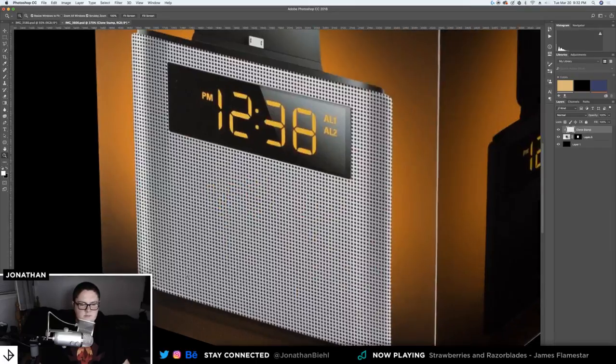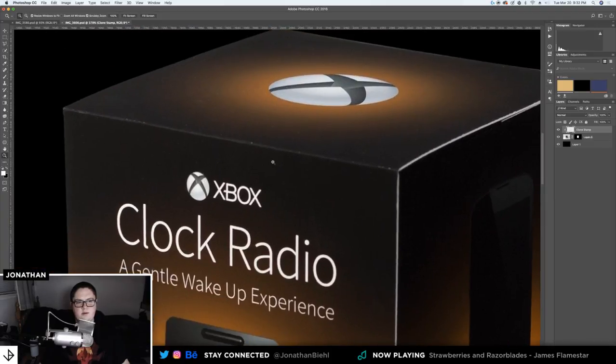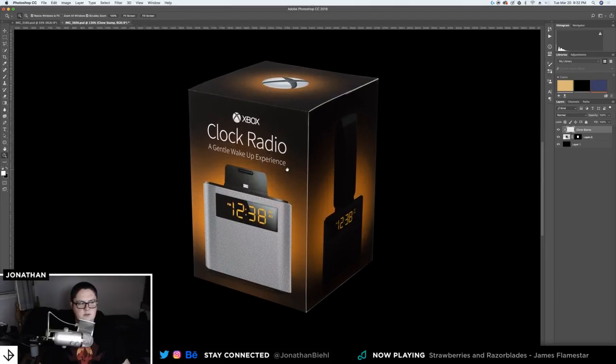I'm gonna go through this bar here separately. I'm gonna do something different for that, but let's just look to see what this looks like before and after. So this is after and before. It's nothing crazy, but it does look better, I feel.